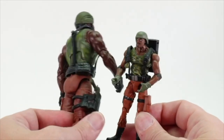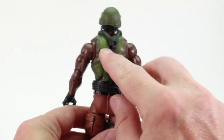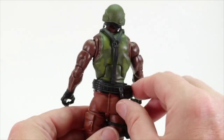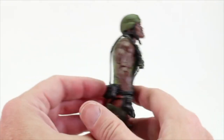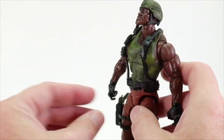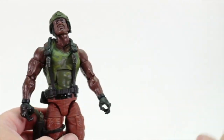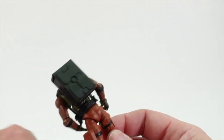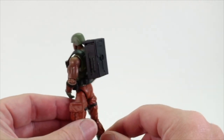And one thing I want to note, they did not include a backpack with this classified Roadblock, but there's a hole in the back, and they even included a hole on the web gear. I don't know if this web gear is used on another figure. I don't recall that, but even though they didn't give you a backpack, they essentially gave you the holes on the back so that you could put one on it if you ever so chose. But as I said, they did not include it. If I remember correctly, this is not what the backpack on the original figure looked like, but I believe the original one did actually have a backpack as well.